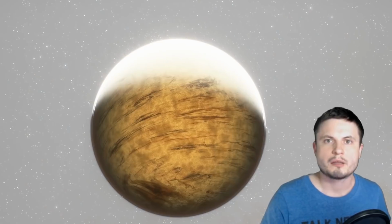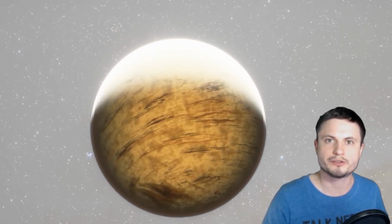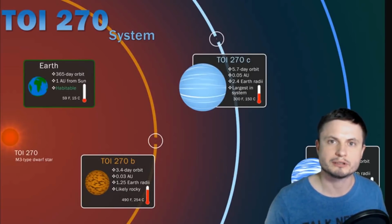Now, in the last few years, it already has discovered several potential targets. We usually refer to them as TOI, or TESS Object of Interest, and in many of these cases, these planets were somewhat exciting, but not entirely, as you would call them, habitable. Basically, many planets discovered so far are interesting, but we probably would not find habitable conditions around many of these objects. One of the more exciting findings that we talked about last year was this right here, TOI 270, which had a few interesting planets.